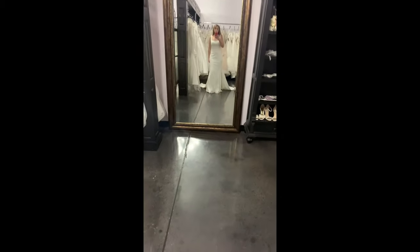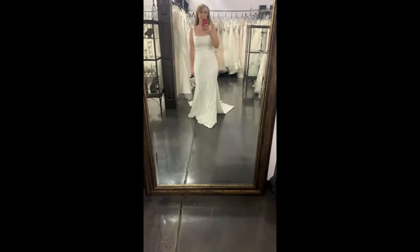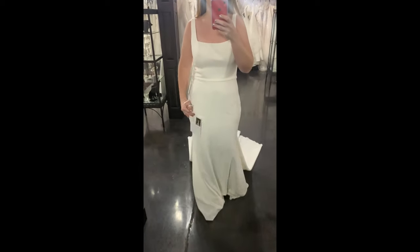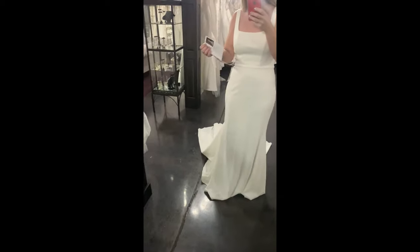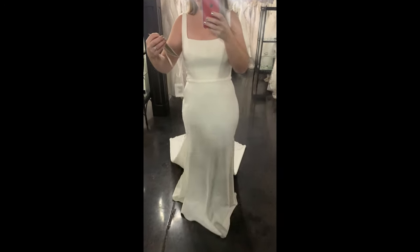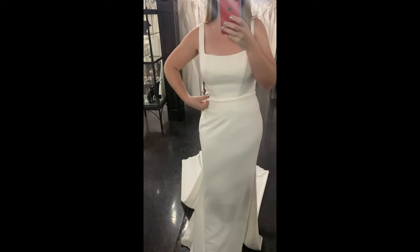So last week we started featuring dresses with the trend towards timeless, clean, just very simplistic. And so this is another one of those gowns. As soon as I saw that it had arrived, I was so excited. This is Martina Liana 1235 in ivory, also comes in white, and it is a stretch crepe, very comfortable. Also comes with this detachable crepe belt.